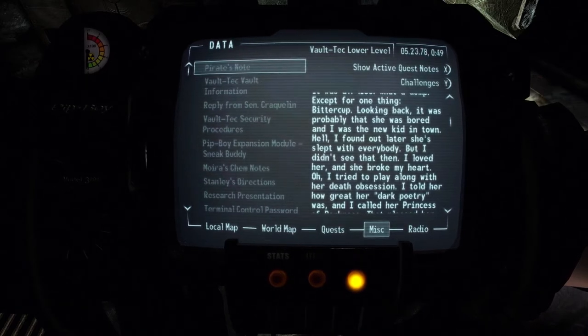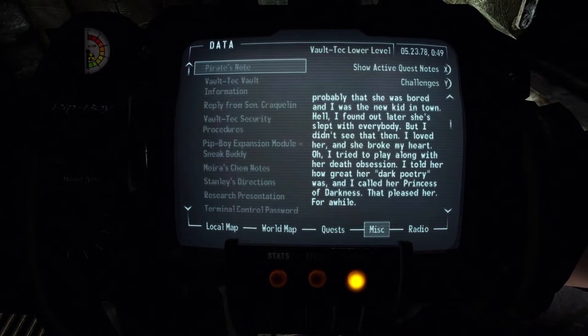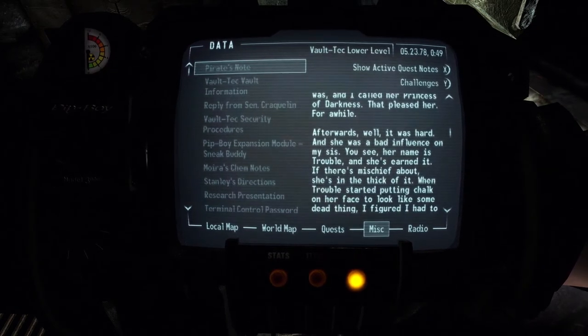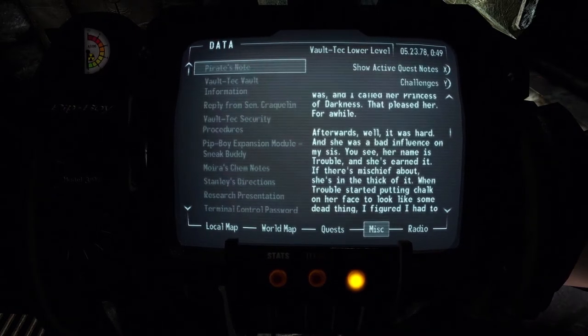Oh, I tried to play along with her death obsession. I told her how great her dark poetry was, and I called her Princess of Darkness. That pleased her, for a while. Afterwards, well, it was hard. And she was a bad influence on my sis. You see, her name is Trouble, and she's earned it. If there's mischief about, she's in the thick of it.